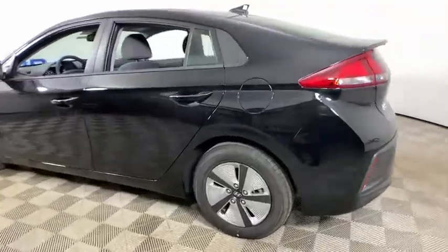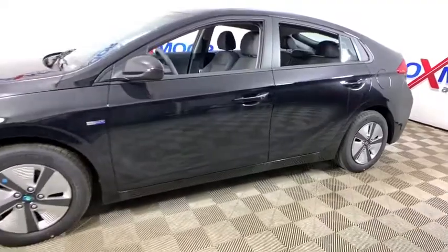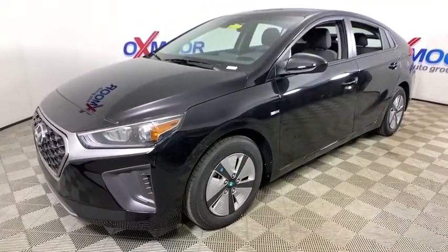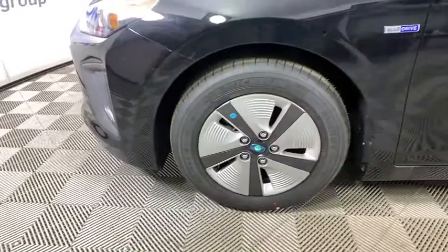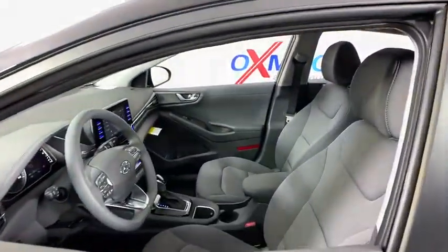Come test drive the 2020 Hyundai Ioniq Hybrid. The sleek-looking Hyundai Ioniq Hybrid offers a nice quiet ride while providing ample comfort. The Ioniq was built with efficiency in mind, but it will still give you a sporty driving experience. This vehicle has less than 100 miles. Here are some of this vehicle's great options.